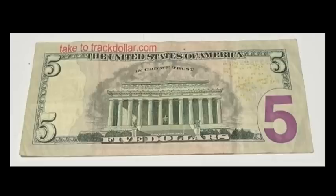$105.25. There's a little bit of the back. It does have an errant stamp, take to trackdollar.com, which is unfortunate. But even with that still on there, this thing still sold for a C note, 20 times face value. So, again, much more crazy stuff to find out there in paper money.